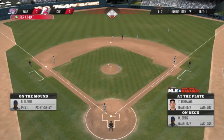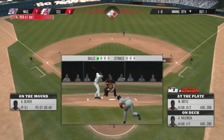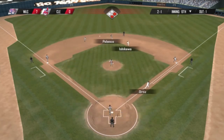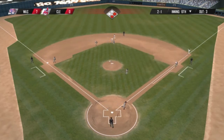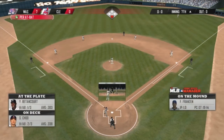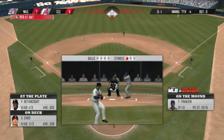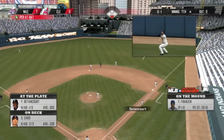Here comes Ortiz now. 1 on, 1 out. And Ortiz is the batter. Betancourt to second for 1, on the first double play, gets him out of the inning. Unbelievable. Betancourt is up next. He had a home run his last time up. Betancourt, this time, he's out, 1 down.